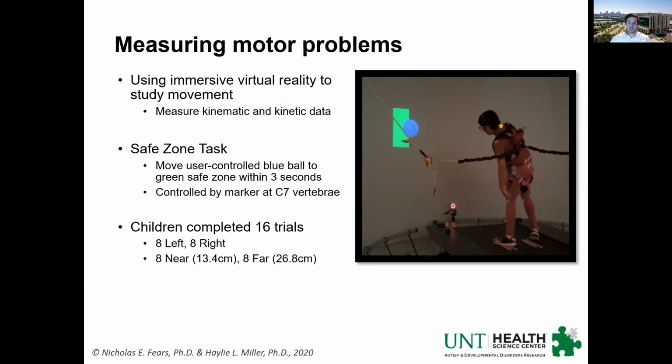The safe zone task requires children to move their bodies to move a user-controlled blue ball into a green safe zone. This ball is controlled by a marker on the C7 vertebrae, which is indicated by the gold star in the image on the right. And this requires children to lean or step to move to the safe zone.